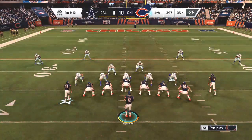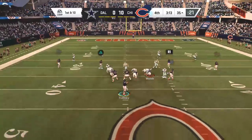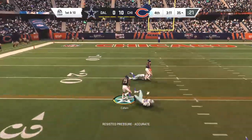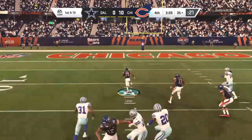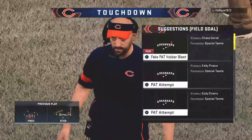The fourth down run successful. Now they look to pay it off on first down. Trubisky to throw again. Over the middle, complete. That's Cohen. Taking it right down Broadway. Touchdown, Chicago.